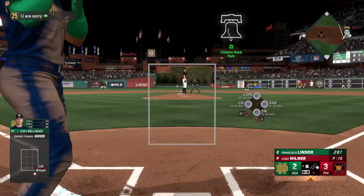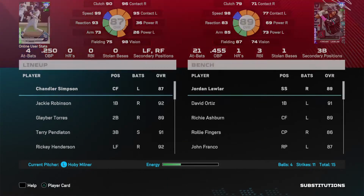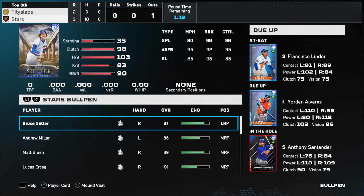Couldn't have timed it up any better than that. He wasn't able to elevate it, but he put a great swing on it. Right on time, good balanced approach, and just blasted it through the infield.